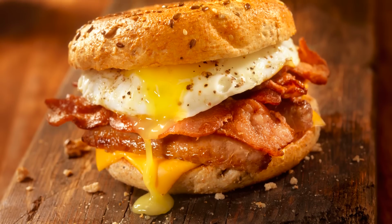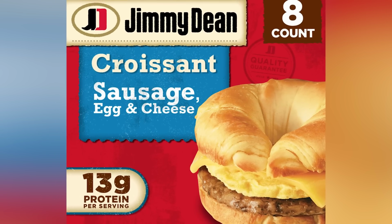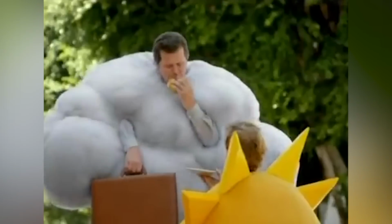Breakfast! A hearty breakfast sandwich should be a reliable morning option. But if you have your eyes set on Costco's Jimmy Dean breakfast croissants, you'd better change your mind quick. These breakfast sandwiches come loaded with sausage, egg, and cheese, but none of it works. They're frozen, not fresh, and it's glaringly obvious.